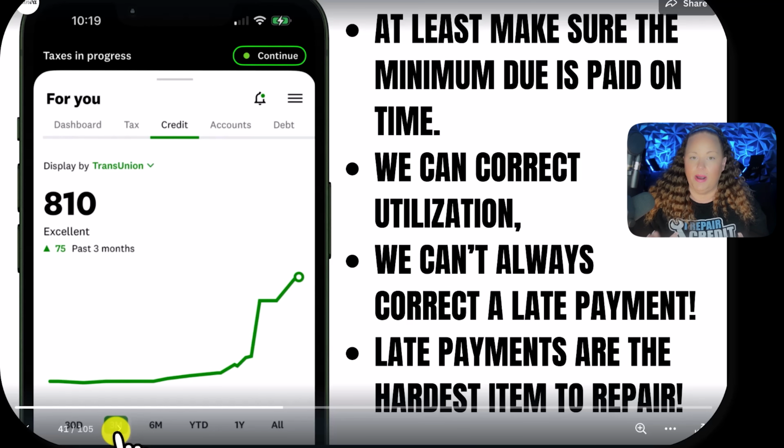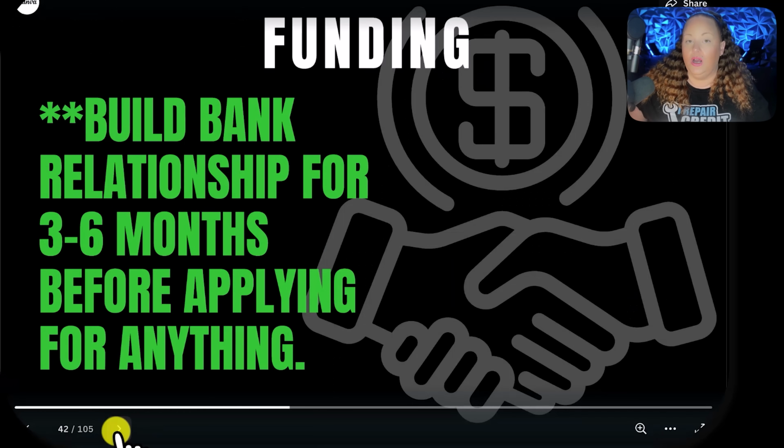Late payments are by far the hardest thing to get corrected, especially on open accounts. So it's imperative that you pay on time and make sure that you never get a late payment, because one single late payment can drop your credit score over 100 points.